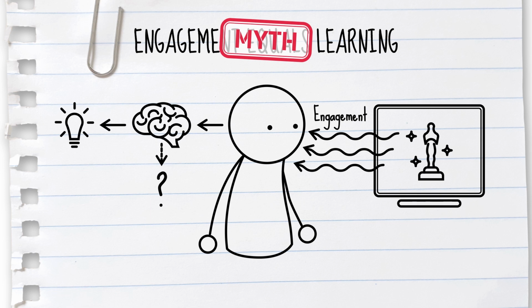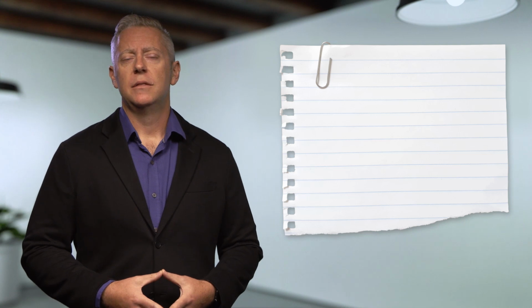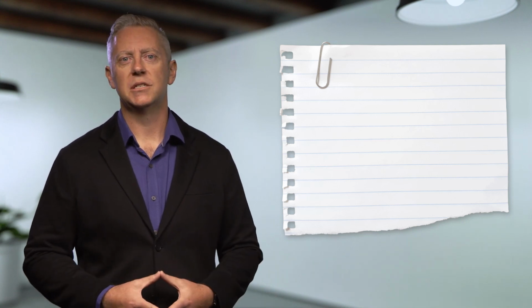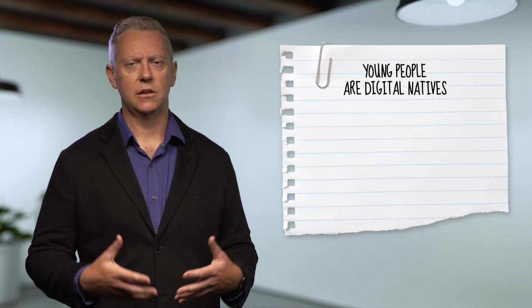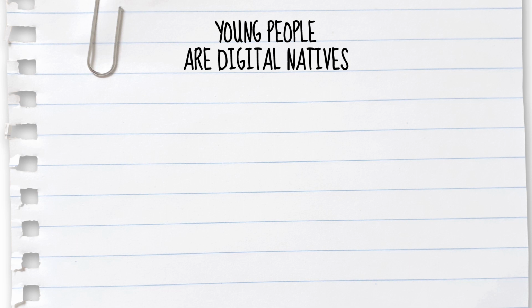particular resource. Moving on to the next one, we're getting to the top 2 here. This idea is quite pervasive. We see this quite a lot reported in various different places. And this idea is that younger people who have grown up with the internet are digital natives. They know how to use technologies and they can use any kind of technology at any time. That might be true in some circumstances.